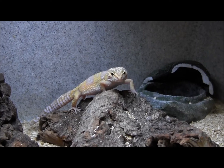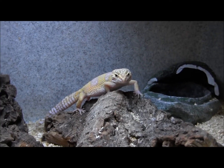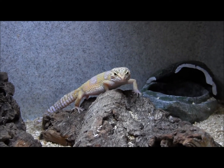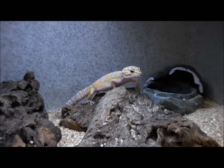We've never had an issue with keeping leopard geckos or bearded dragons on Fanny chips, and we've been doing it for the past 15 years. As long as you're keeping your animals warm with an adequate place to get warm and digest their food, they can poop the Fanny chips out no problem.